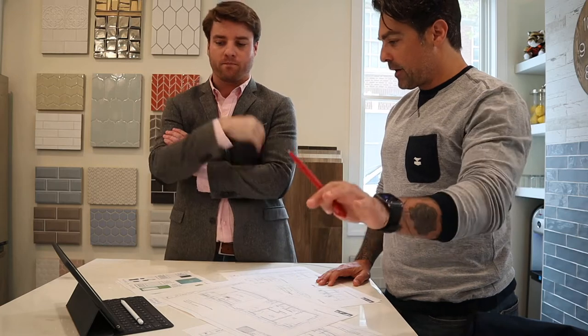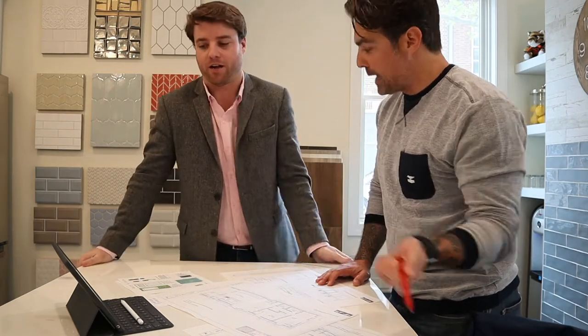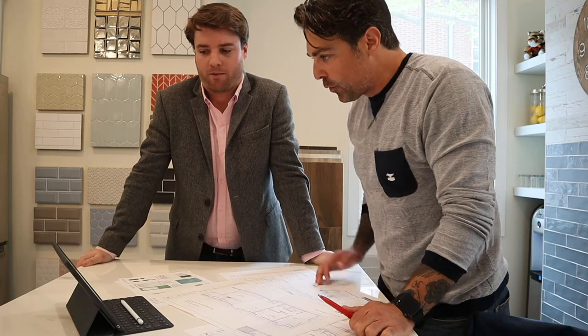I think they're very, very separate areas. And also the walnut open shelving is going to be shelving. Okay, yeah, perfect. So, you know, it's definitely tied together. Plus we have the same flooring throughout, so we're really looking good.